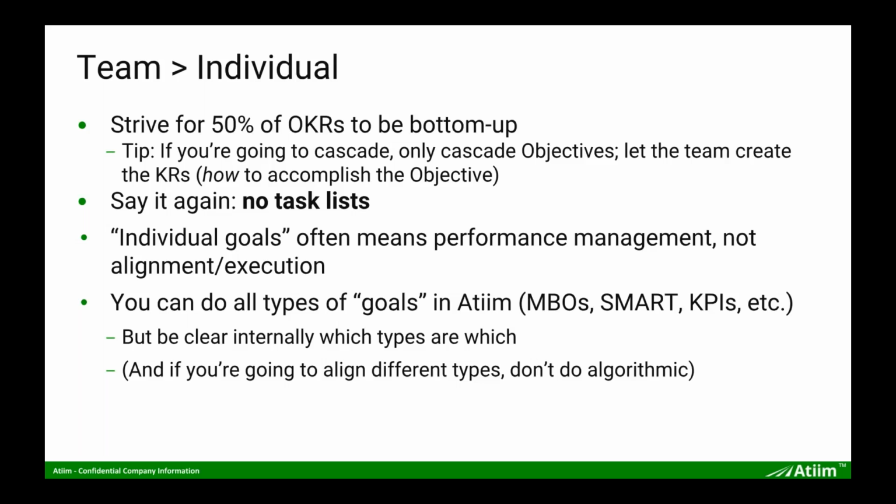And so the best advice I can offer here is that while it's possible to do all of those other types of goals, you can kind of squeeze them into the OKR framework, and you could do that in Atiim. It's just important that you're clear internally within your own organization which types are which. I often recommend that all of your team OKRs should be true OKRs. They should follow the OKR methodology. But it's okay if you want to do personal development goals or performance management goals. It's okay for you to have individual OKRs that are actually maybe SMART goals, as long as your employees are clear about that internally. Because otherwise you're going to run into a lot of confusion, and you're going to build a lot of bad habits if you're not clear about which is which.